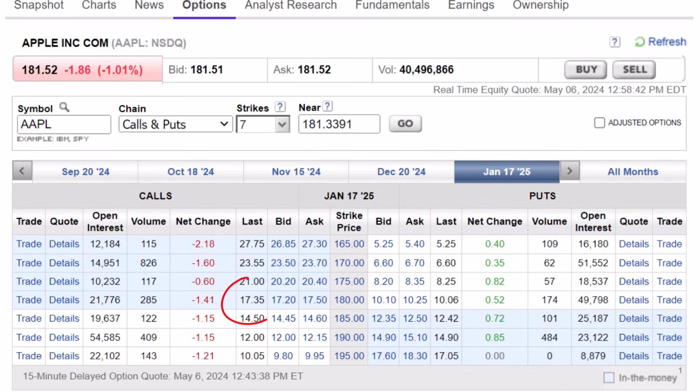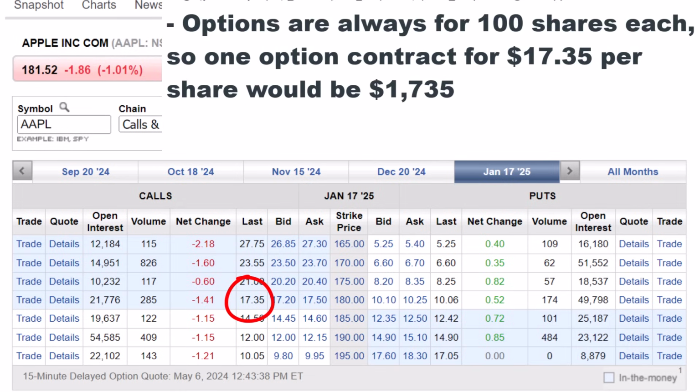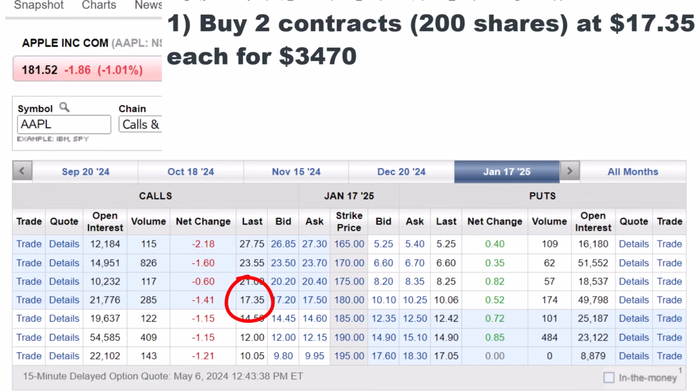If we look at the $180 options again, that last price of $17.35 on the left here is the price you pay per share for that ability to buy those shares of Apple for $180 in January, no matter where it's trading around that date. So for example, let's say you did buy these call options on Apple at that $180 strike price. Now each option contract is for 100 shares, so if you buy 2 contracts, you'd actually be getting the right to buy 200 shares of Apple. If you paid that last price of $17.35 a share, that means you'd pay $3,470. That's $17.35 times 200 shares right now to buy that call option.